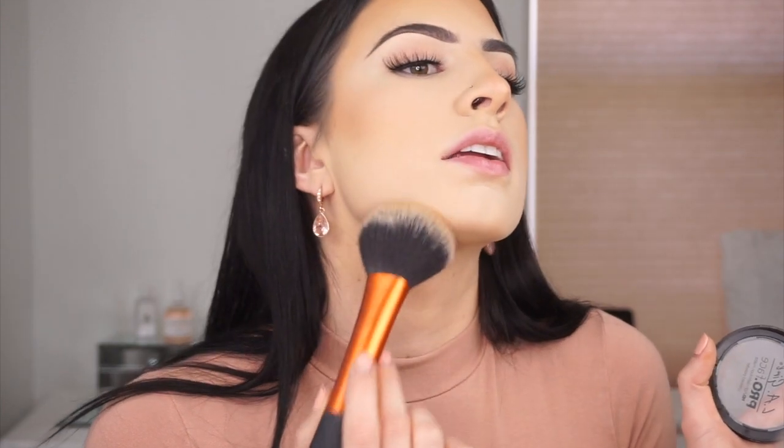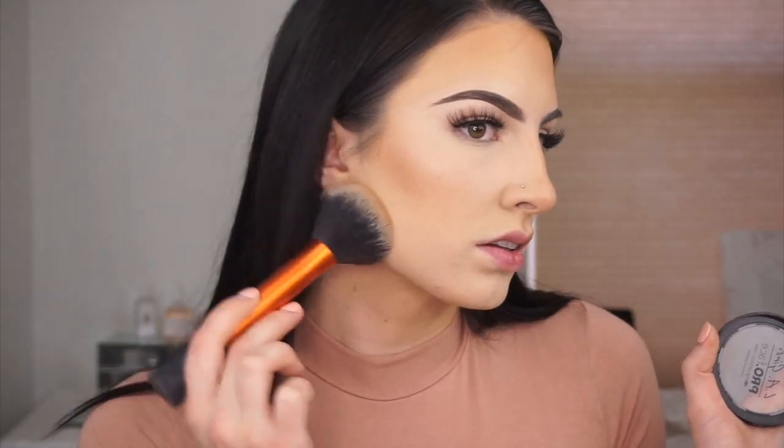I can't see any of those breakouts. I'm going to take this powder brush from Real Techniques and dip it into that same bronzer that I used on my cheeks. Just tapping off the excess and then just patting that on these areas.